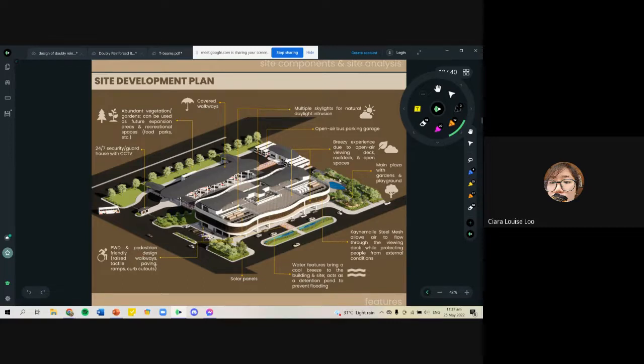And I also have my water features that can act as detention ponds to prevent flooding. They also provide a more busy experience, on top of the vegetation that will already cool down the entire site and increase the air quality of the space. The water features will also help do that.